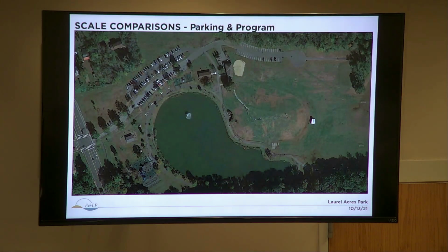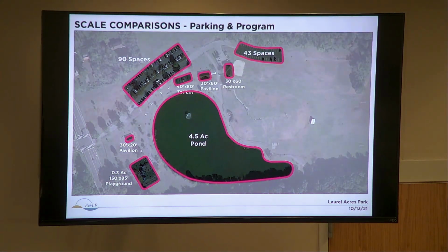Next. So a couple of parking comparisons. This is Laurel Acres. Next. This is a 4.5-acre managed pond. It's got a larger 5 to 12 playground area in the lower left, 2 pavilions, a restroom facility, a smaller tot lot, and only about 130 parking spaces to service that whole area. There's a whole bunch on the other side of the park by the athletic facilities.